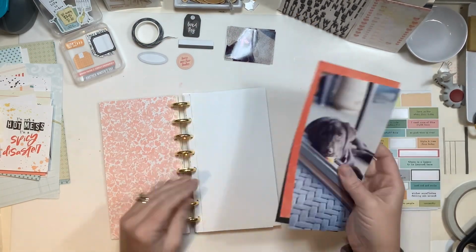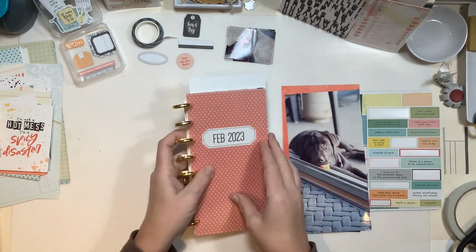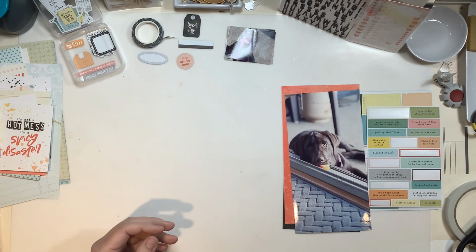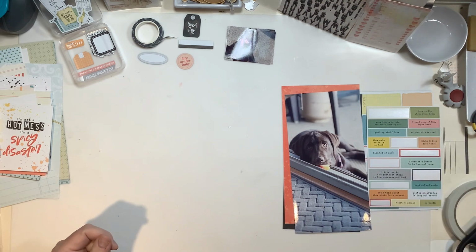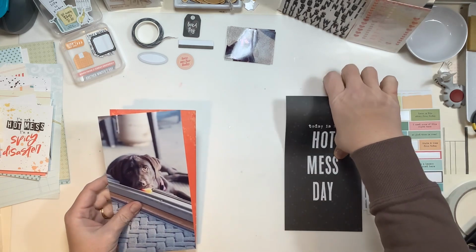Today I am sharing more of my February 2023 Traveler's Notebook. I am trying to get through some of these and get them taken care of so that I can actually move on to March, since it is literally the end of March.